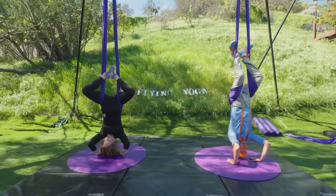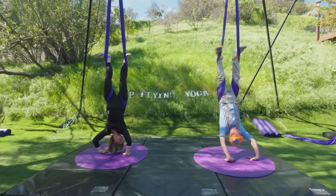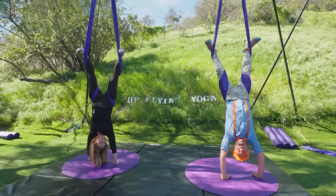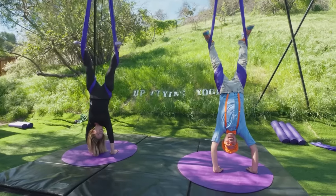Tuck your chin to your chest. Look at those toes. Flex your feet. Straighten out your legs. Now straighten out your hands. Whoa! Feet towards the sky even more! Handstand! Yeah! Check it out!